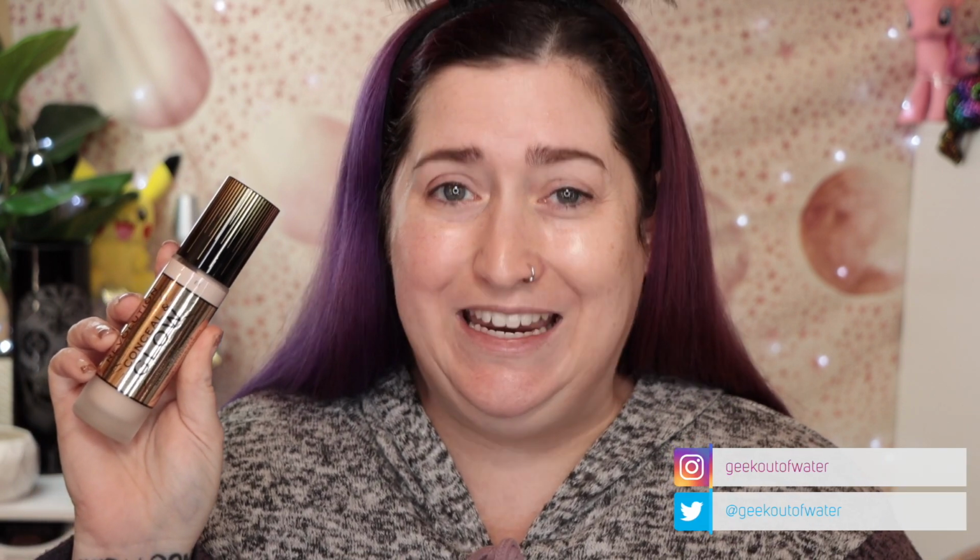Makeup Revolution's Conceal and Glow Foundation retails for $12 for 0.8 ounces of product. That's 23 mils, so that is approximately $15 per ounce if you're comparing apples to apples. I've got it in shade F2, which is described as fair with pink undertones.